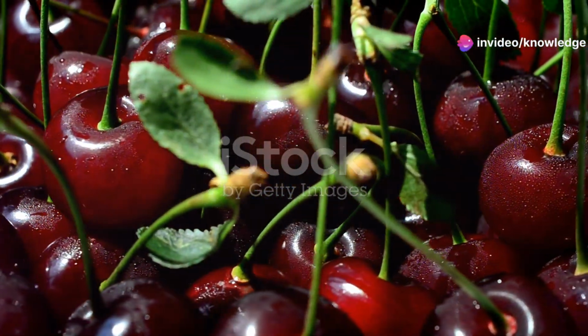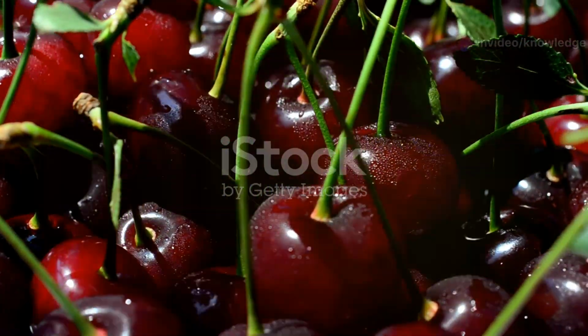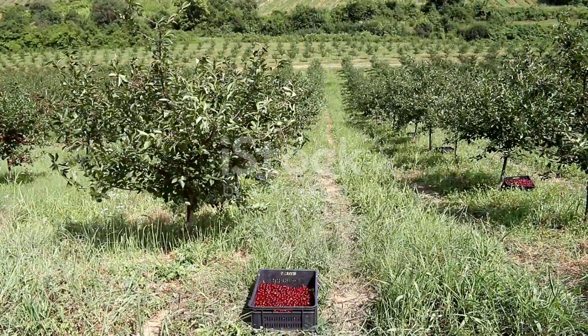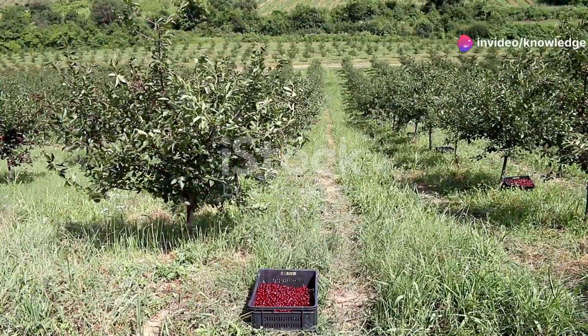Let's talk cherries, those little bundles of juicy joy. These vibrant red gems are not just a treat for the taste buds, but also a feast for the eyes. You know, it all starts with the cherry tree itself. These trees are the unsung heroes behind every delicious cherry we enjoy.